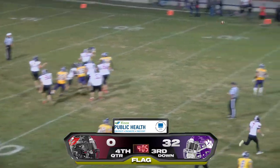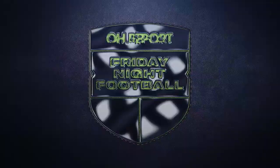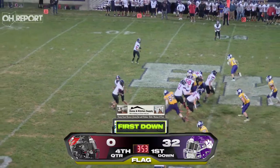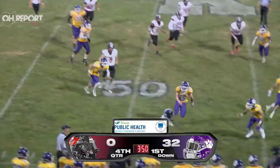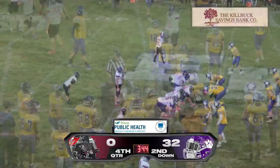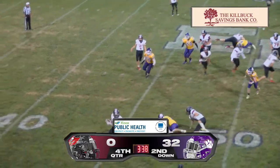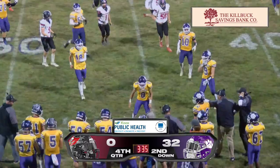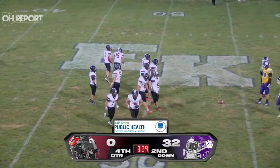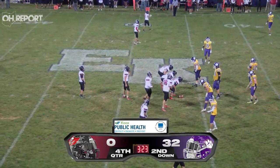Yep, definitely moving the chains forward. I think it's definitely going to be an unnecessary roughness call. And so the fifth 15-yard penalty for the Bulldogs tonight, the personal fouls, and a quick pass over to the right side, a little hitch route. He takes it across the 50 into Bulldog territory. So Donaldson with a 5-yard pickup is going to bring up second and 5. Ball on the Bulldog 46.